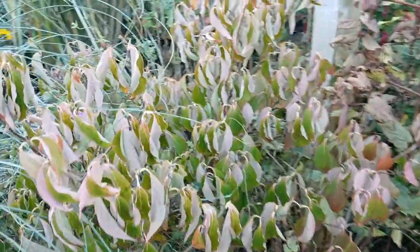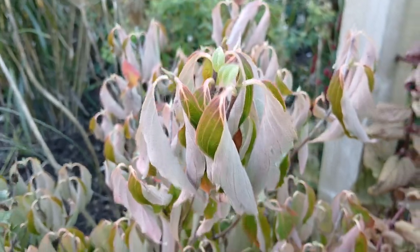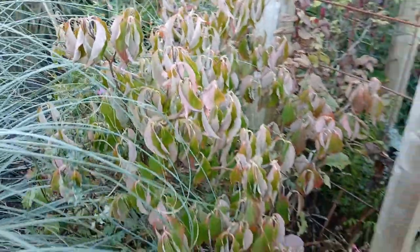It just keeps curling up. So we'll have to wait and see on that one. Again, it could be down to the soil that's causing the problem, so we just have to give it time, see what happens, if anything at all.